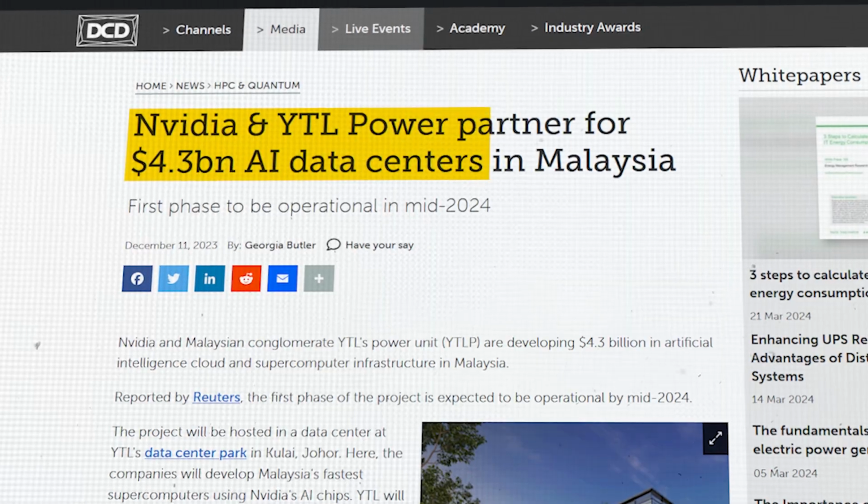Closer to home, Nvidia has actually secured one customer, which is YTL Power International Berhad. YTL Power has launched the YTL AI Cloud, Malaysia's first artificial intelligence cloud focused on large-scale graphics processing unit-based computing. They are going to use the H100 or the new one? Or Blackwell? The Blackwell? The latest one? Yeah. Wow.